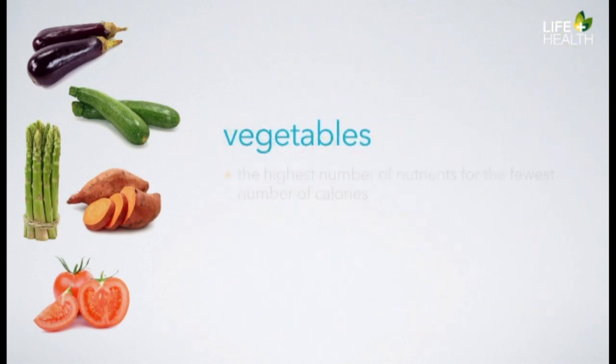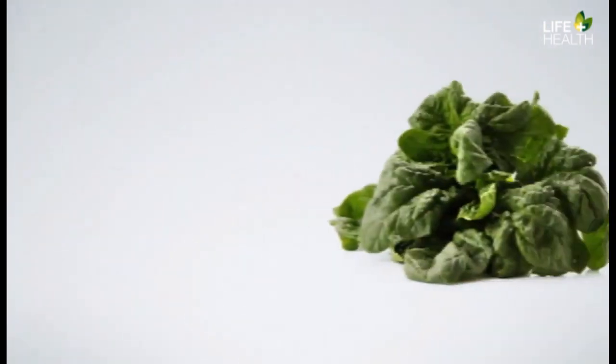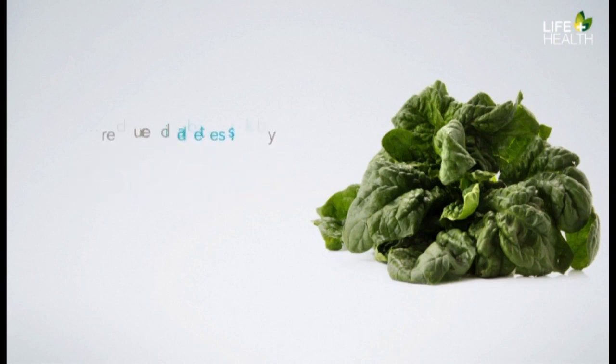Vegetables provide the highest number of nutrients for the fewest number of calories. That means they're very nutrient dense. They're the richest sources of disease-fighting vitamins, minerals, and phytochemicals. Green leafy vegetables are at the very top of the list. In a study that surveyed over 200,000 people, it was found that eating at least a cup and a half of green leafy vegetables each day reduced diabetes risk by 14%.